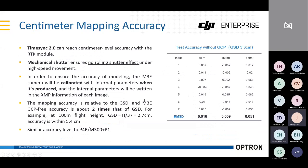Here are just some examples of the accuracy that was tested on it. And for normal survey grade work, you can see it's well within the spec.